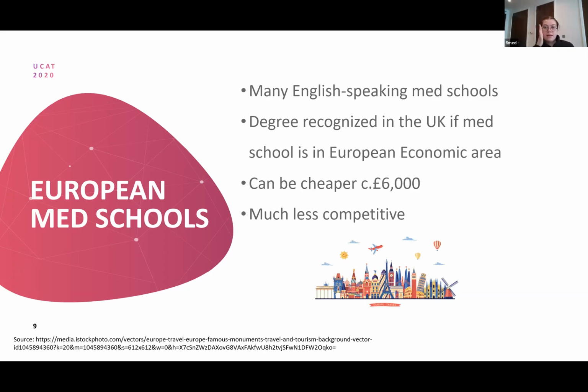Whatever degree you get from these European medical schools will be recognised in the UK. You'll be allowed to practice in the UK as long as the med school is in the European Economic Area. You just have to check. But basically, a lot of those degrees are recognised. They can be a lot cheaper, at about £6,000 a year, which is 3.5 grand less than UK schools. And they are much less competitive.